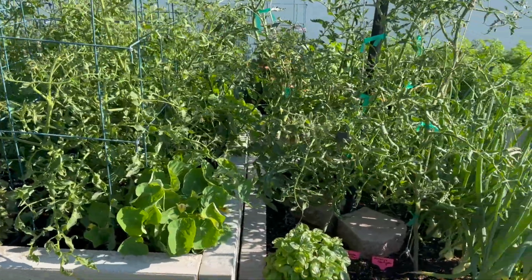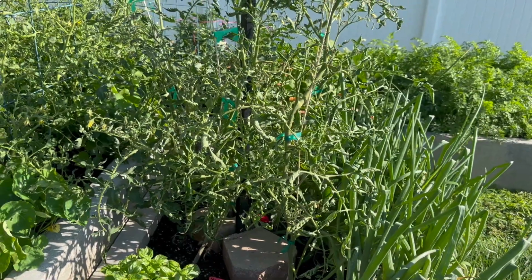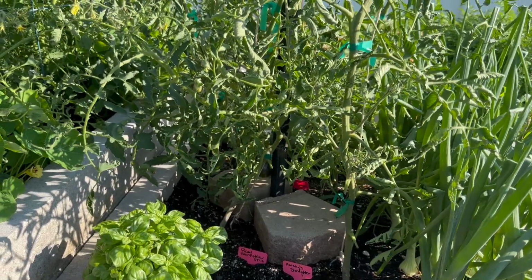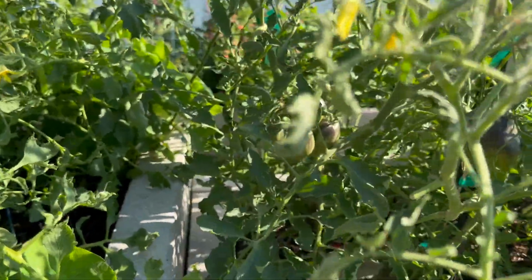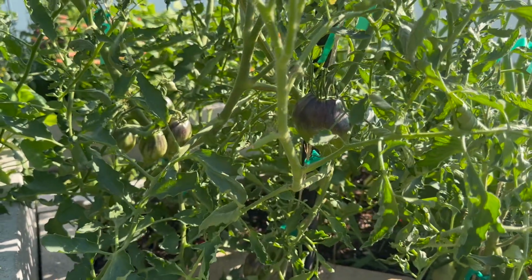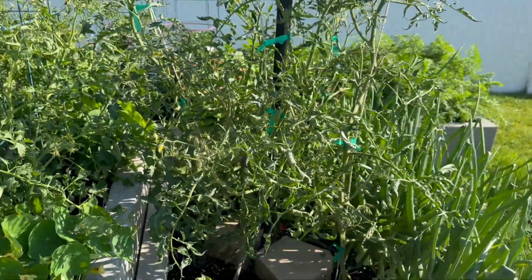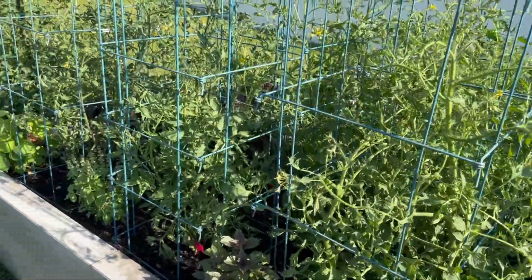And then last but not least, it feels weird to end the garden tour over here, but we switched it up today. We have the Starfighter line of tomatoes, and I'm still watching all of those fruits and waiting. So yeah, that is pretty much what's going on in the garden right now.